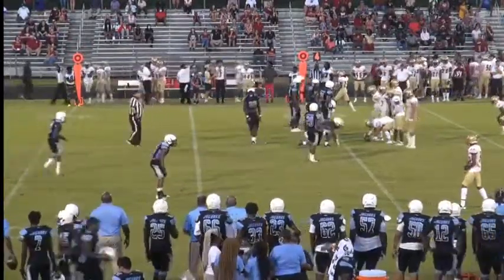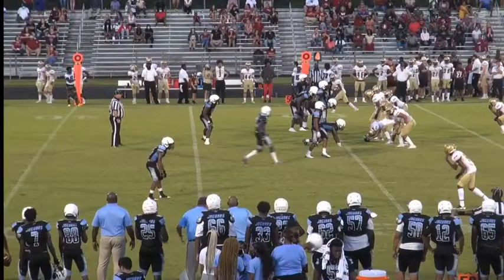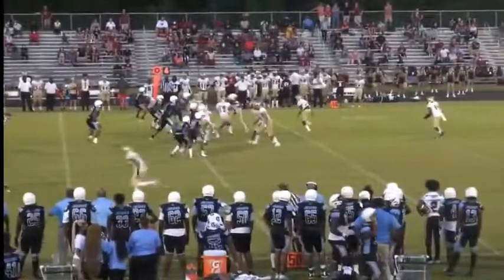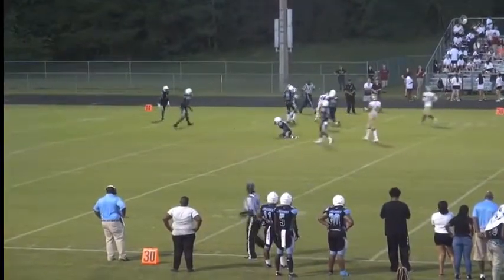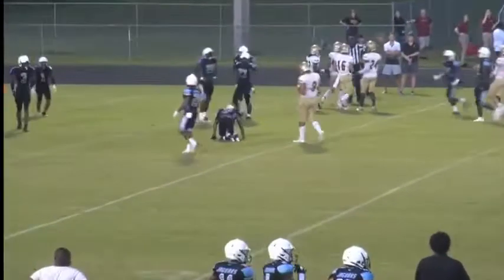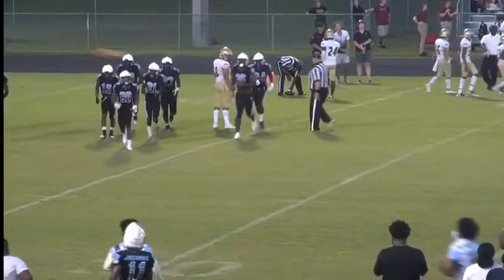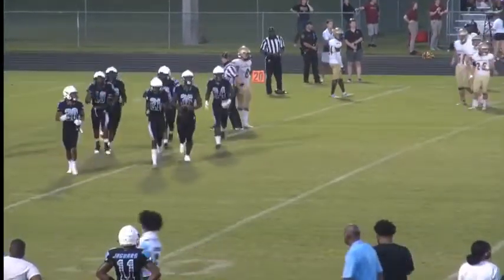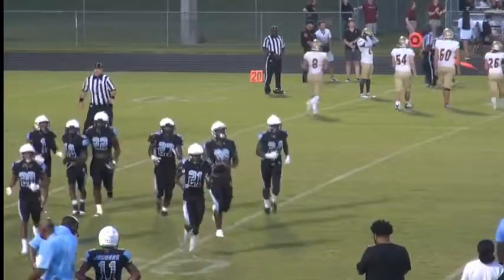Fourth down, and the Seminoles will be punting the ball back deep. The punt is received by number one, Zaire Riley. The Jaguars will take on the ball first and 10 at their own 22-yard line.